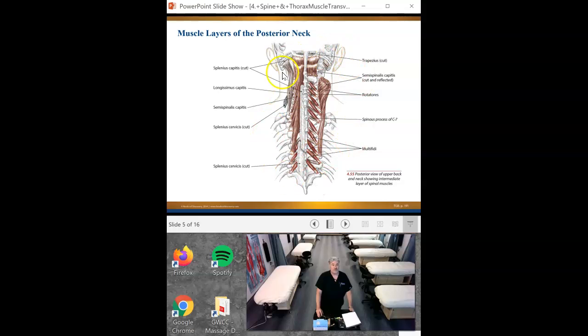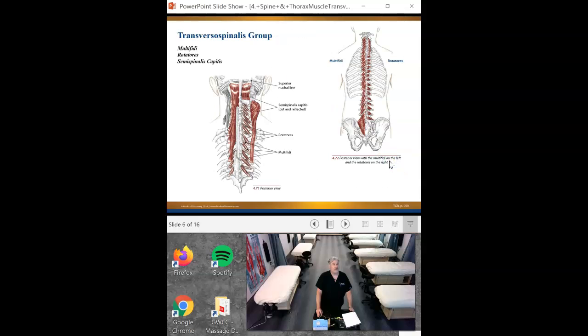So we've removed the trapezius from this picture altogether. It's just not there. Okay. So we're going to talk right now about this transversospinalis group.